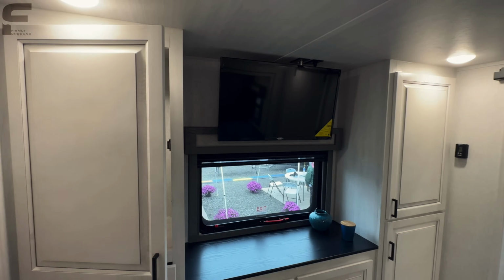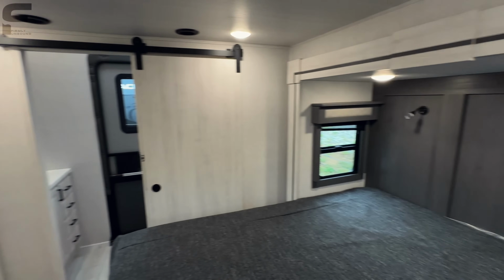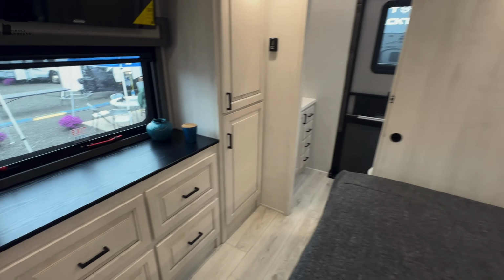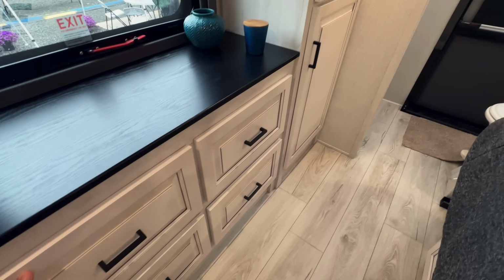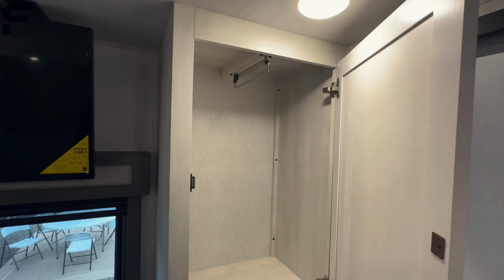TV already installed in the bedroom. Pull down blackout shades and day shades on your windows. Same thing with the windows here in the bed. And then you're gonna have 4 pull-out drawers in this space. Again, dovetail construction on those drawers. Just love to see that. That is such an uncommon thing to find. And same storage on this other side.